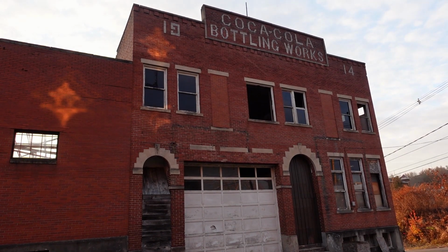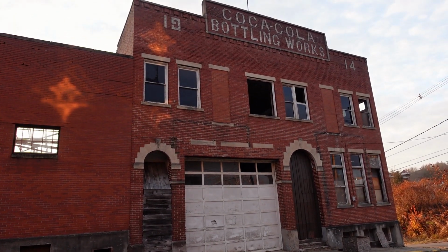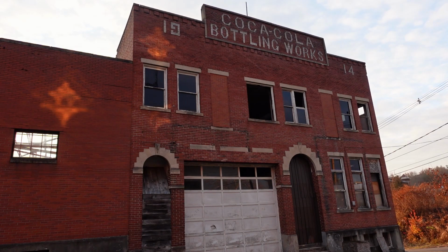I would like to take my drone and fly it in one of those big open windows there and see what's inside. And I can tell that part of the roof's missing, so I might be able to get a shot of what it looks like from above down into the building. But I'm not flying my drone this morning. It is far too cold.